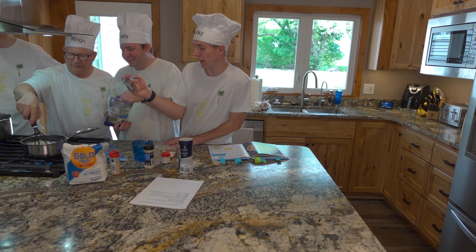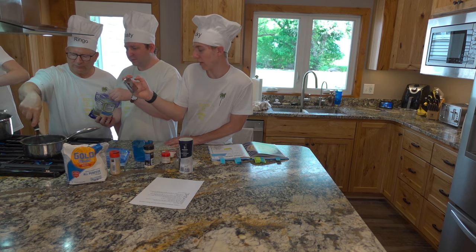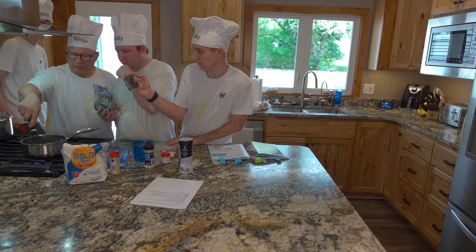If it gets too thick, we add in more pasta water. You gotta let it melt a little bit here.